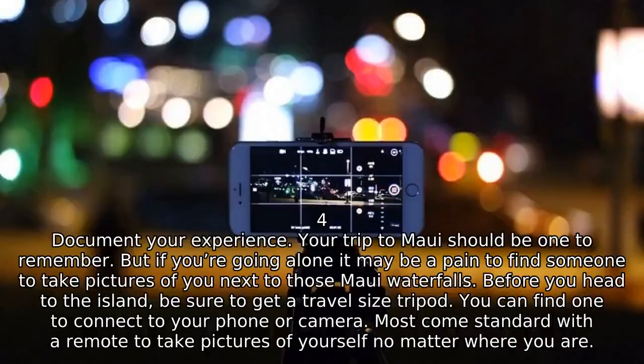4. Document your experience. Your trip to Maui should be one to remember. But if you're going alone, it may be a pain to find someone to take pictures of you next to those Maui waterfalls. Before you head to the island, be sure to get a travel-size tripod. You can find one to connect to your phone or camera. Most come standard with a remote to take pictures of yourself no matter where you are.